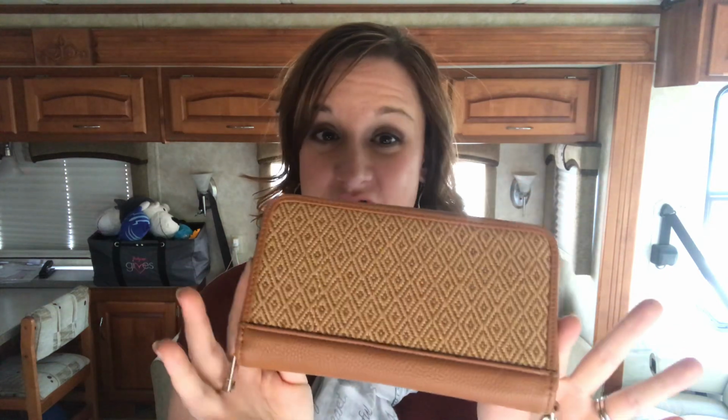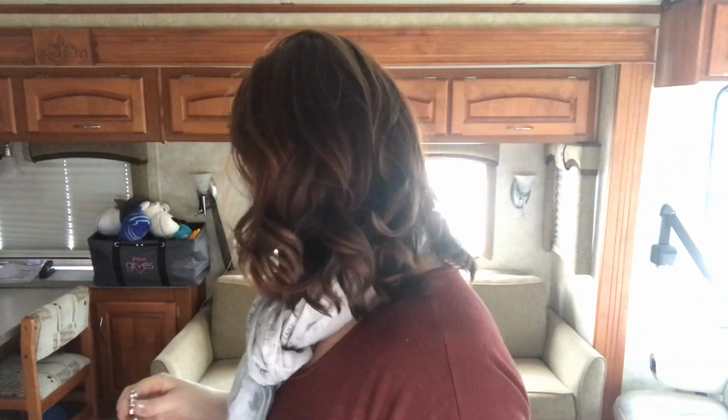Oh, while I got you, you got to check out the wallet in case you haven't seen my other video on the wallet. This is our All About the Benjamins wallet. This is one of the new designs for spring 18. I add a wristlet strap to mine all the time because it's so handy. I also have these on my keys.